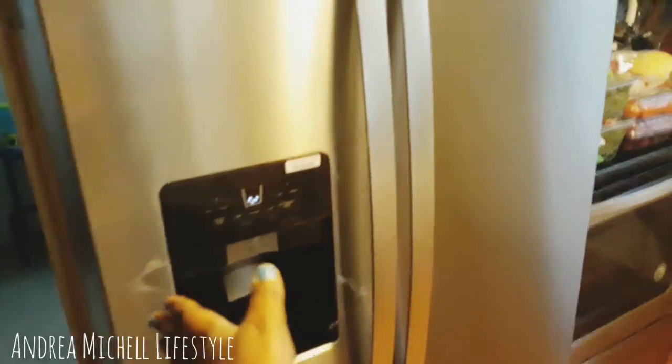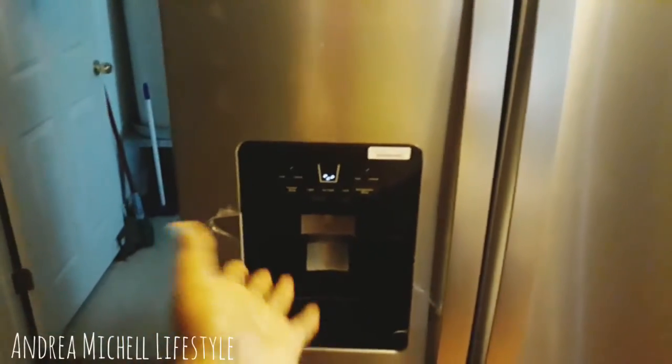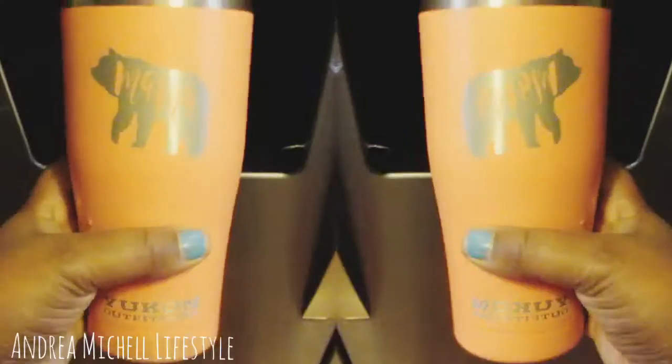Got an ice and water maker, or water and ice maker. This is a Whirlpool refrigerator. It's really big. It looked big at the store. Everything always seems so much bigger when you're at the store.